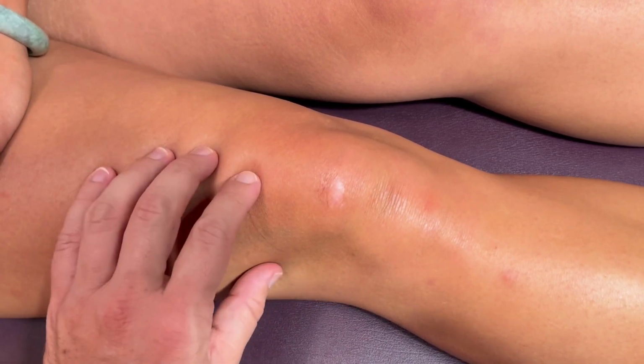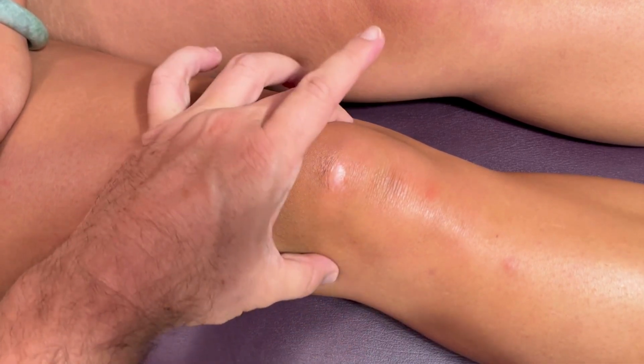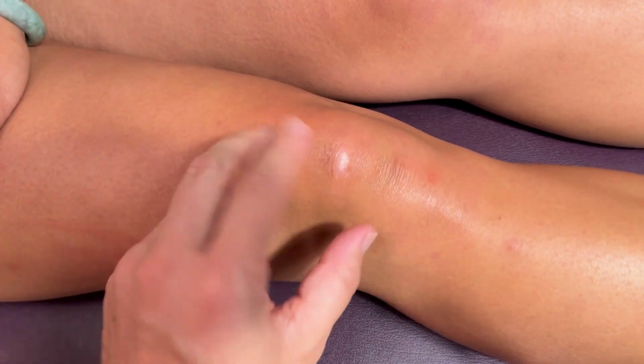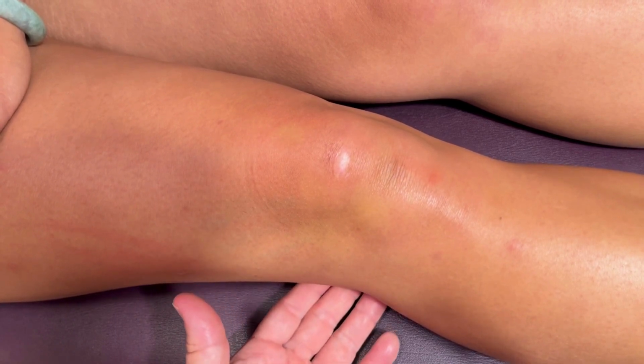Today I want to show you how we treat a lot of the chronic knee pain that we see in the office. A lot of our patients come in complaining of lateral and medial knee pain. Sometimes they'll complain of patella pain, and sometimes they say things like their knee wants to just give out.